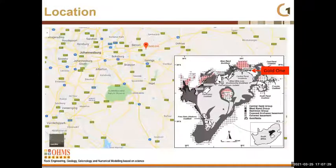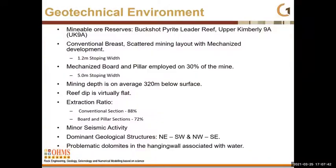The mine is located in the town of Springs. It's located about 30 kilometers east of Johannesburg, and it forms part of the Central Rand Group ore body.